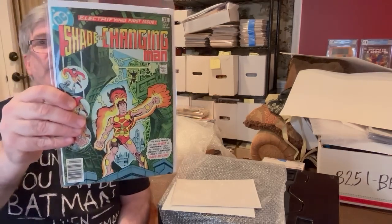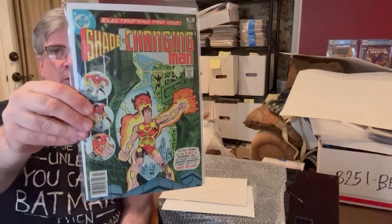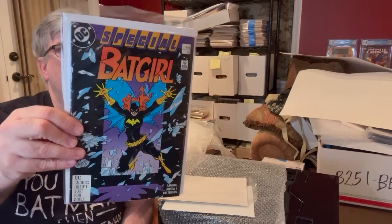Outsiders #1. Oh, look at this. Another copy. I don't know if I have that on camera right. Outsiders #1. This is the second series. The first series is Batman and the Outsiders. He leaves the team, and then they went to their direct-only series. Another Shade the Changing Man #1. Spine tick. They're high grade, but not. Batgirl Special #1. That's a pretty good book with the Mignola cover.